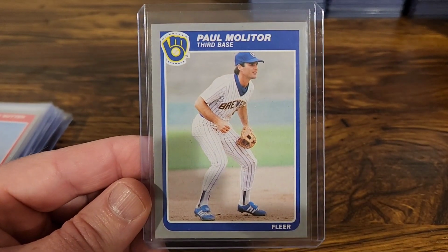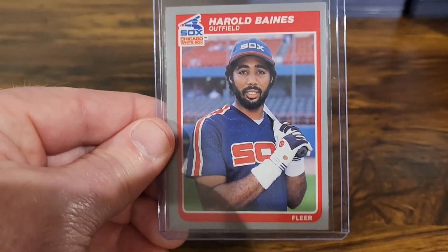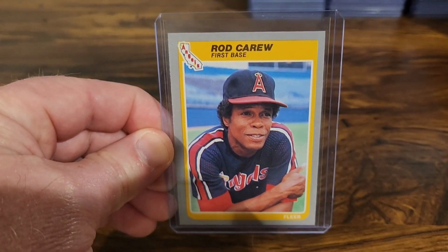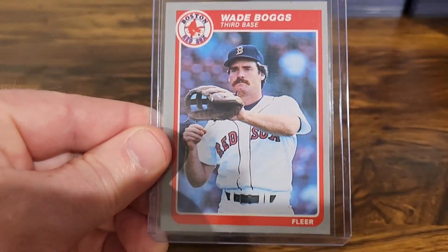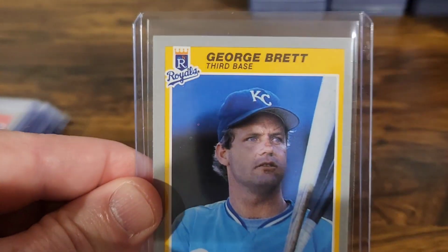So here's Paul Molitor, Gary Carter, everyone's favorite Hall of Famer, Harold Baines, Rod Carew, one of the great underrated hitters in the history of baseball, in my opinion. Jim Rice, Wade Boggs, and George Brett.